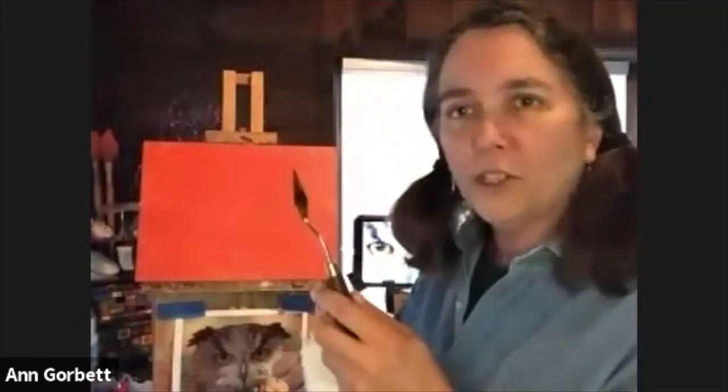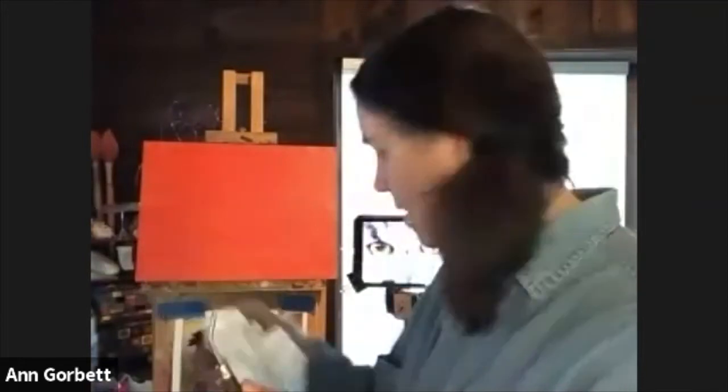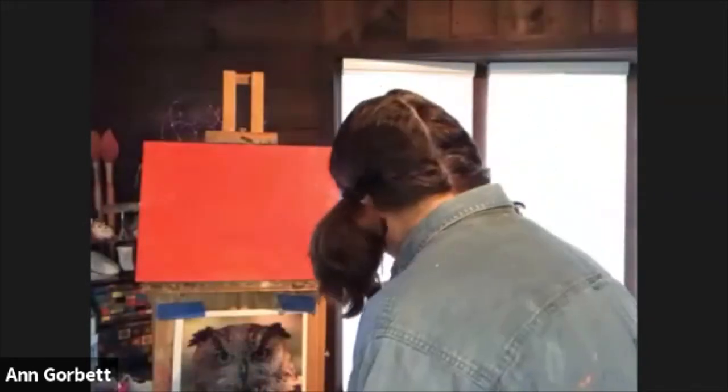The other advantage of palette knife painting is I don't use a solvent of any kind. So then just to clean my knife, I just use a tissue. And the reason I use tissue versus a paper towel is I find it's a little easier to manipulate. And then you just throw it away. It's a little less wasteful, I think. I don't know. But I just like the feel of the tissues better.